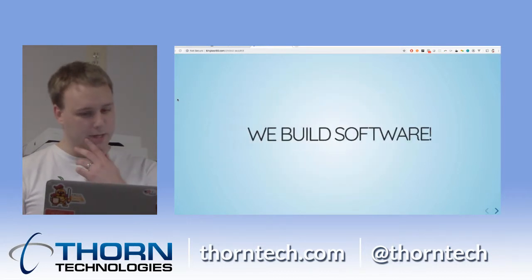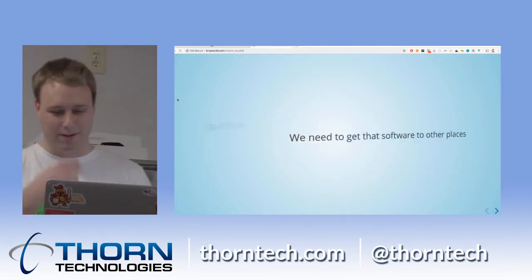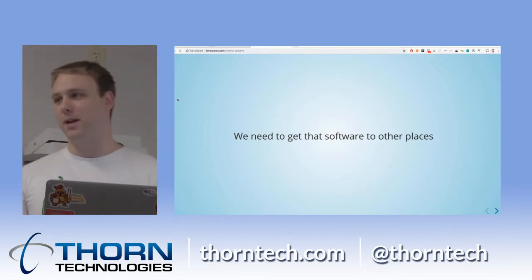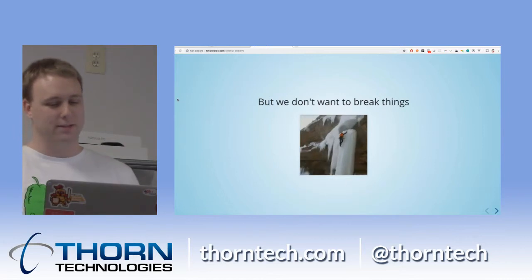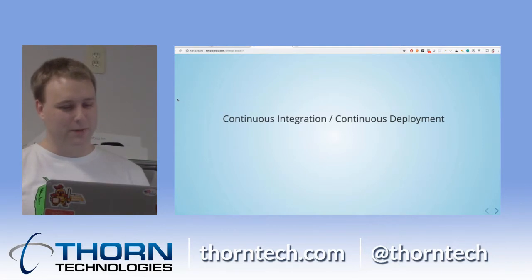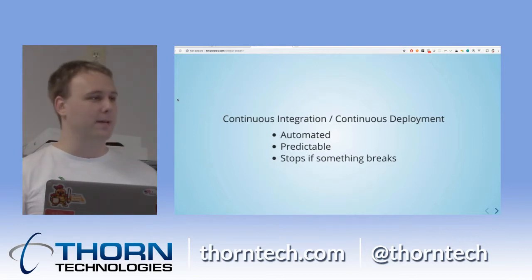And one of the things we do at Spirited Media is we build software, right? I'm sure many people in this room also build software as well. And it doesn't help to just build software. We need to get that software to other places, whether that be different environments like production or staging or even other developers' local machines. But we also don't really want to break things, so we need a way that helps prevent that from happening. And so that's where continuous integration and continuous deployment comes in. It lets us create a workflow that happens in an automated way, something that's predictable, and mainly it'll help stop if something breaks, so it won't continue to go through and deploy code that's going to break something.